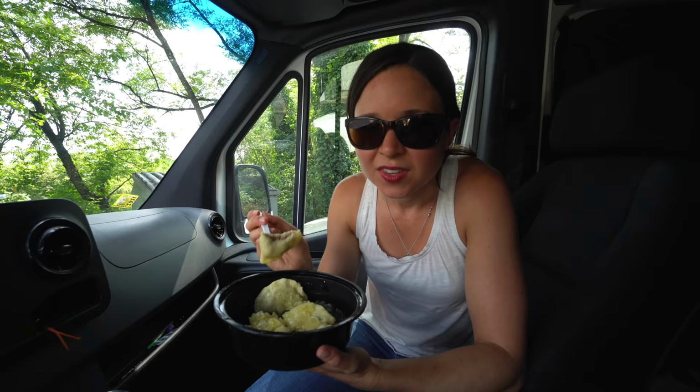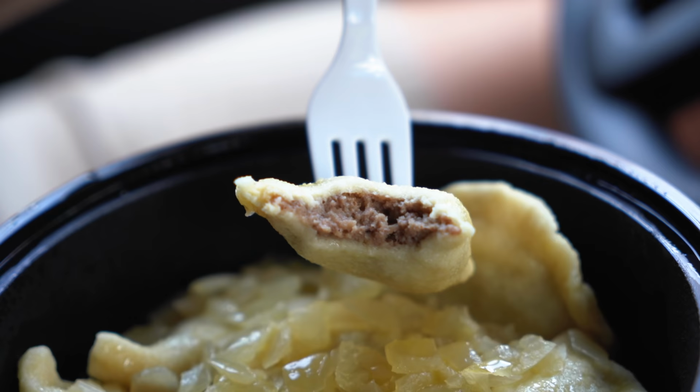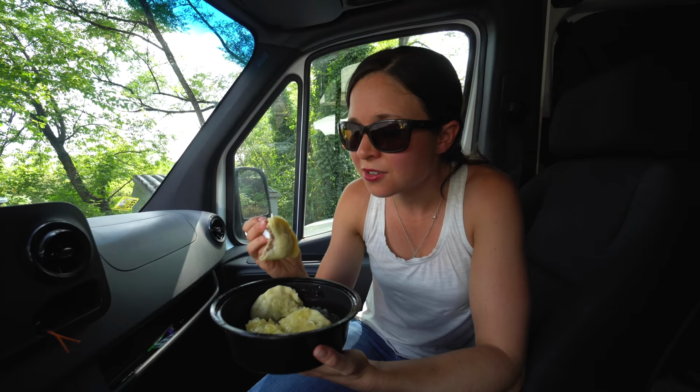I know you're not supposed to call meat soft, but there's no other way to describe this. This meat is just so soft, so tender, has such great flavor. These are pockets of delicious happiness.